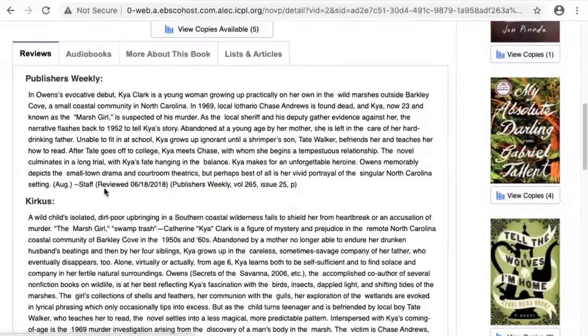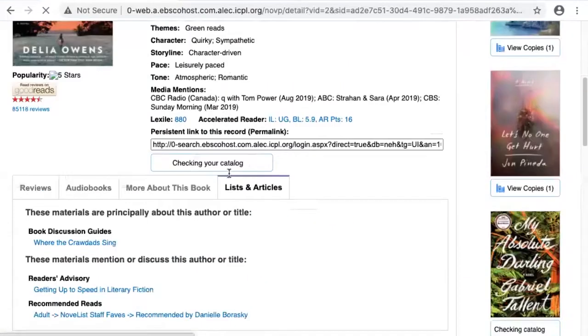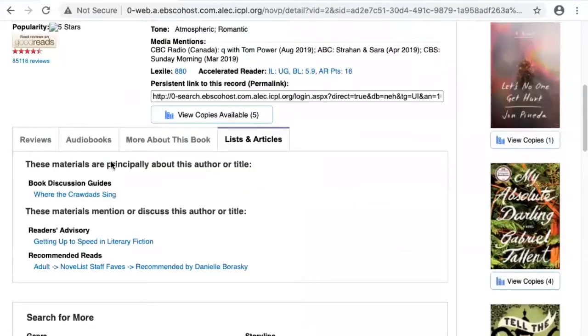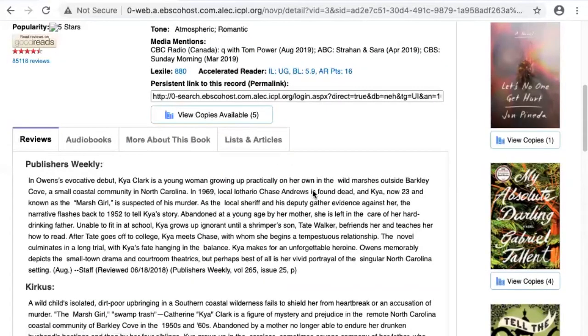So I scroll down, you'll see that there are some reviews here. The other tab that I like is lists and articles. This has a book discussion guide and some other resources that you might like to try. So if you're in a book group, or if you just want to think more deeply about something, you might like to look into that.